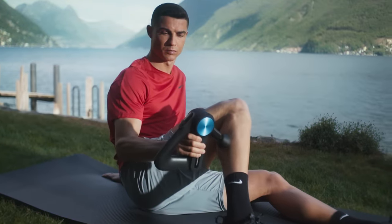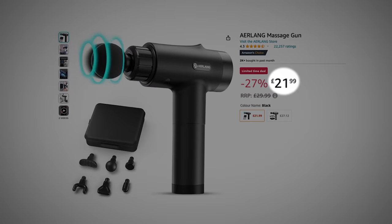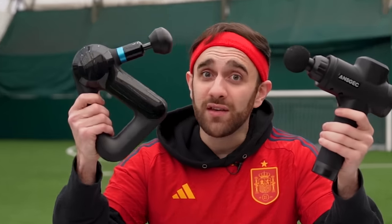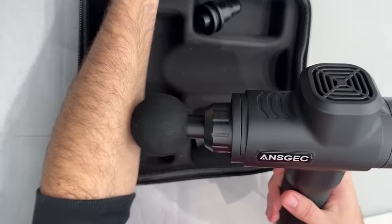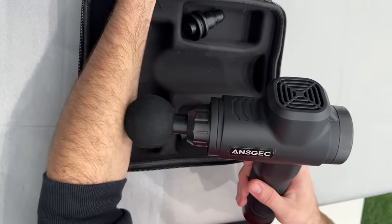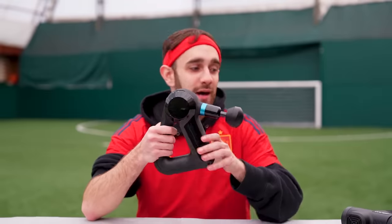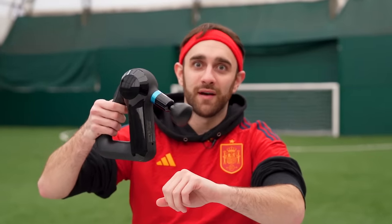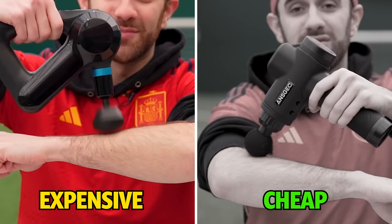The second item is this, Theragun. Ronaldo has been promoting it for years, and it costed me $400. But if you compare it with this cheap version from Amazon, you will realize that this one is literally 100 times better. So just to show you the difference, this is how fast the cheap massage gun can go. I can feel something. It just ain't too much. Now with the Theragun, let me show you how fast it goes. Look at that difference, bro. It just feels so much better.